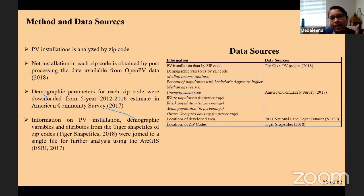Again, let me not get into the details of the methods and the data sources. I'm going to share the slides, and if you're interested, you can take a look at them. My data, I'll just mention two data sources here. One is the Open PV Data Project, which is funded by the NREL, National Renewable Energy Laboratory. They give you the data on the number of PV installations by zip codes. And for the demographic factors, I took the data from the American Community Survey.